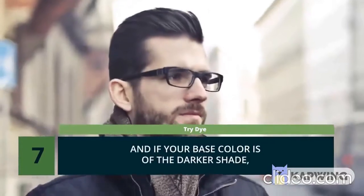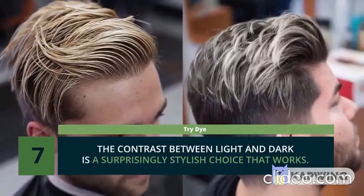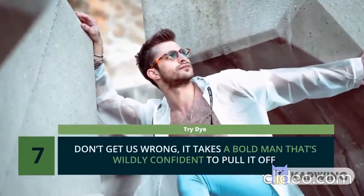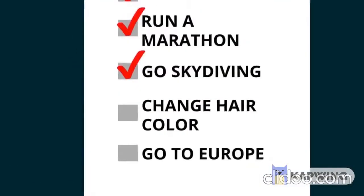And if your base color is of the darker shade, the contrast between light and dark is a surprisingly stylish choice that works. Don't get us wrong. It takes a bold man that's wildly confident to pull it off and not feel insecure about completely changing his hair color. But if you're the type of man who's looking to make an adventurous change this season, dyeing? That's pretty sweet.